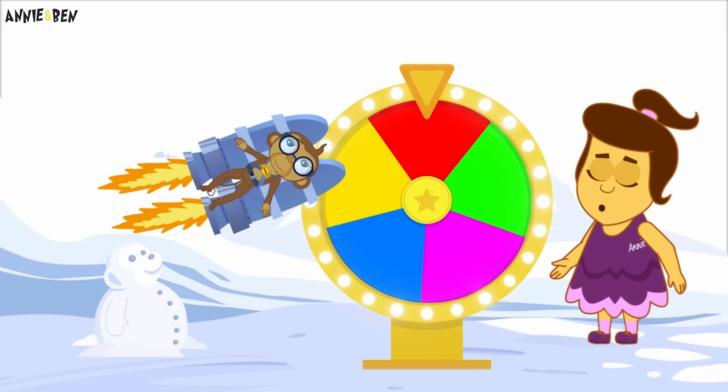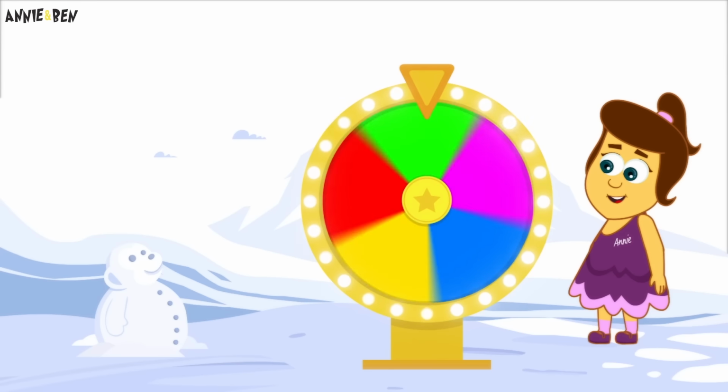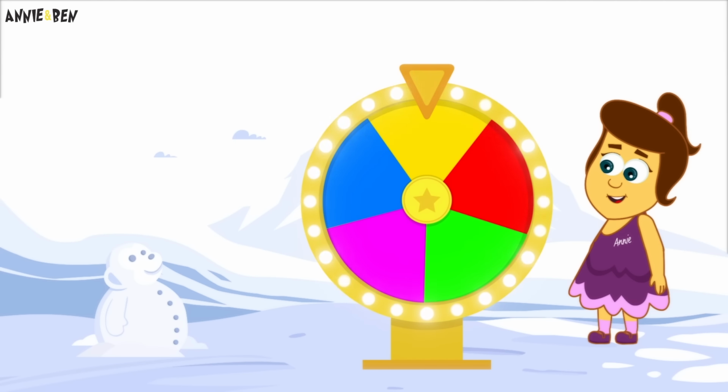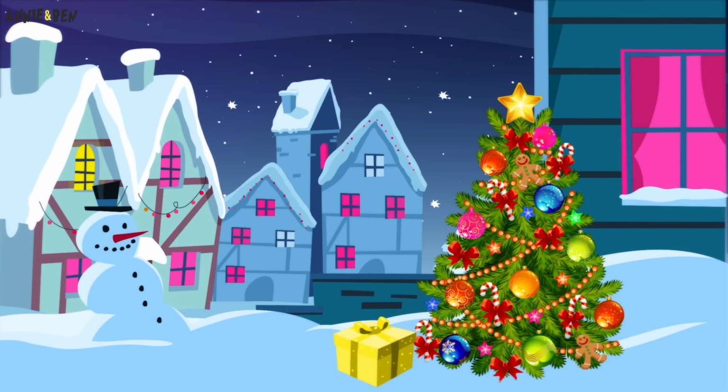Mango. Yellow gift box. The yellow window. Wow, a yellow star. Yay, we found everything yellow. Let's spin the wheel.